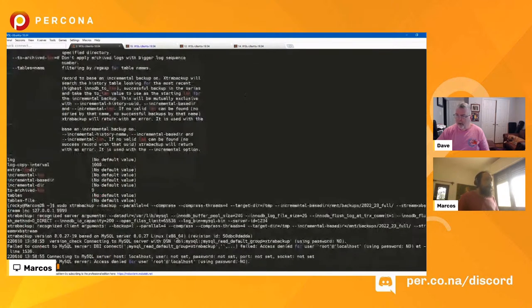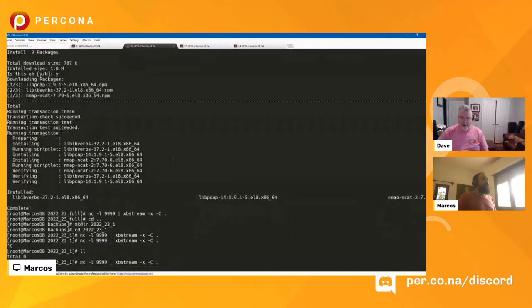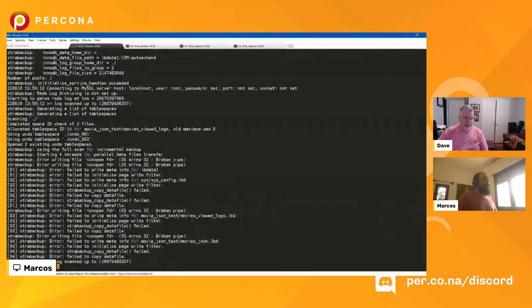What did I do wrong? Defaults. And of course, when it went to start streaming, my pipe was broken because the previous attempt of the backup failed. So I need to open the pipe again. You'll see there's nothing here. So I open the pipe again and I do the thing again. And this time it's working.